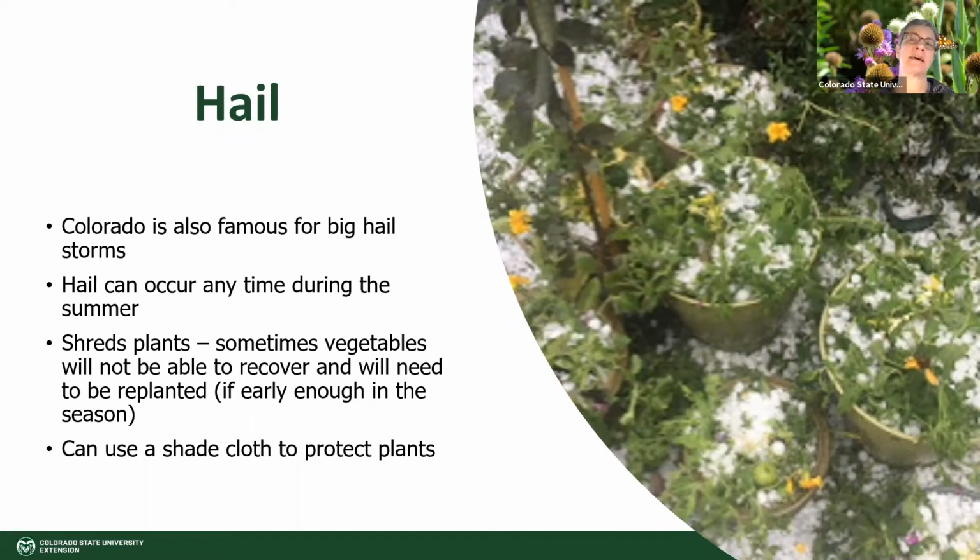things like that. But it also really affects our vegetable gardens. And we can get hail anytime during the summer. And what hail does is it will just shred your plants. So a lot of times, if it really shreds your plants, your vegetables may not be able to recover, and you may just have to replant them.